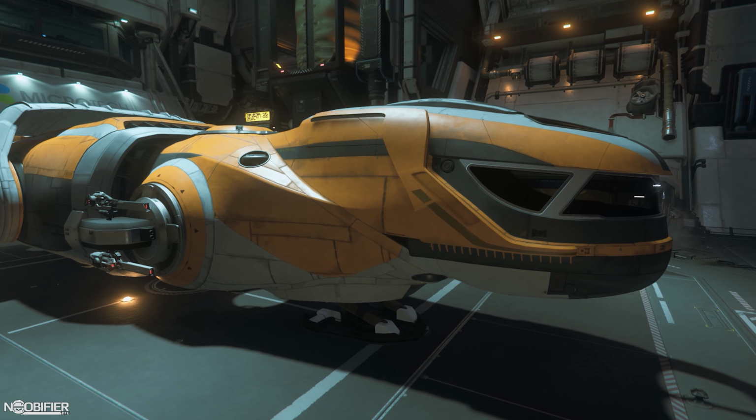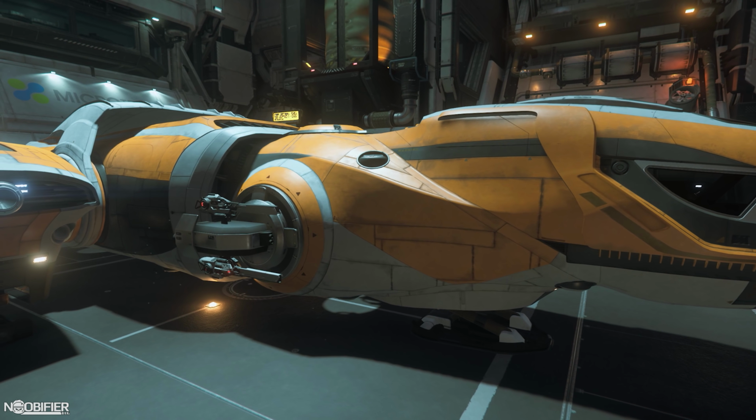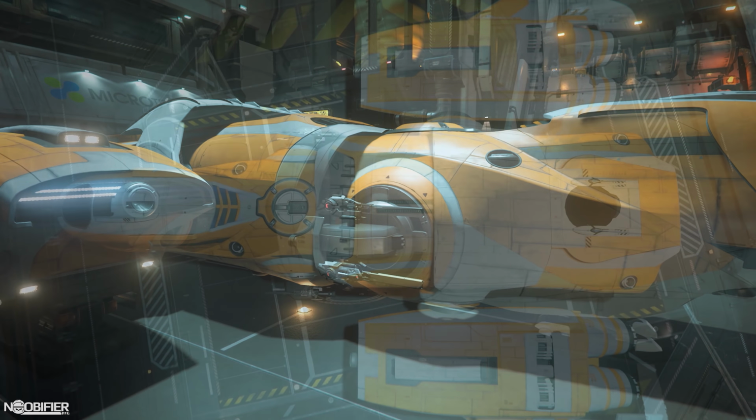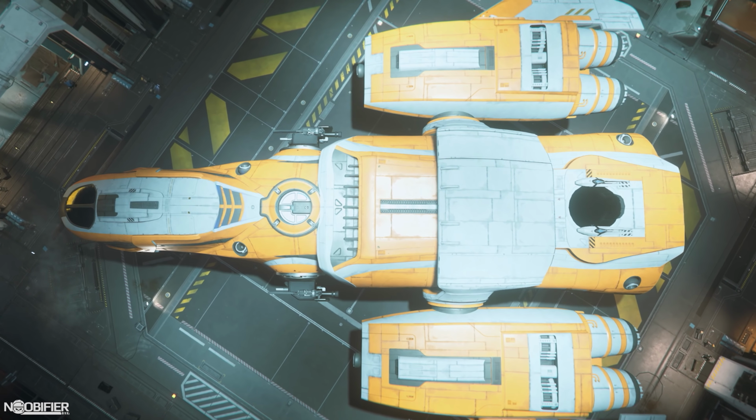The Max is what happens when you take a base Freelancer, split it down the middle, pull the parts apart, and fill in the gap. The Max doubles the cargo capacity, and it's still able to maintain a somewhat good flight behavior because it now sports 4 main engines within its wing nacelles.